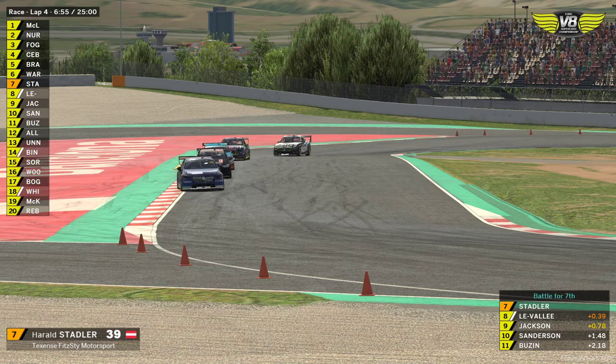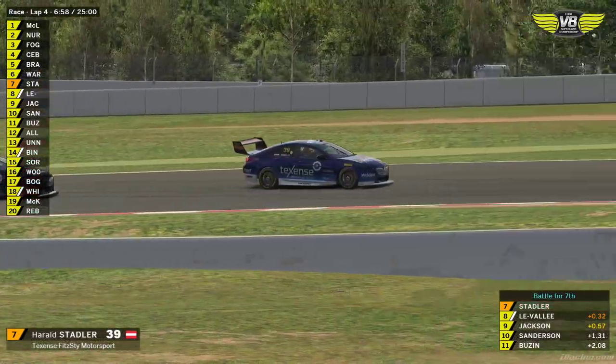There's Stadler. It still hasn't been overtaken by Lavelli.